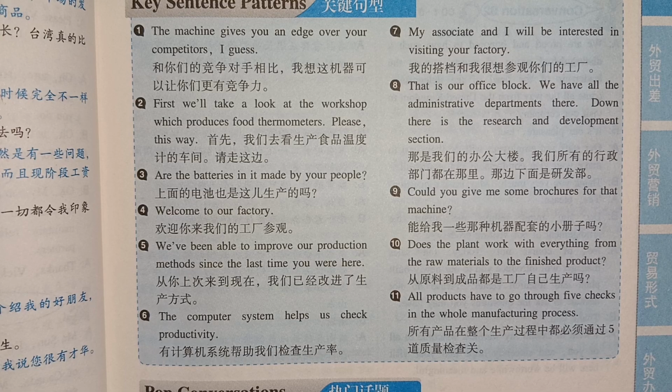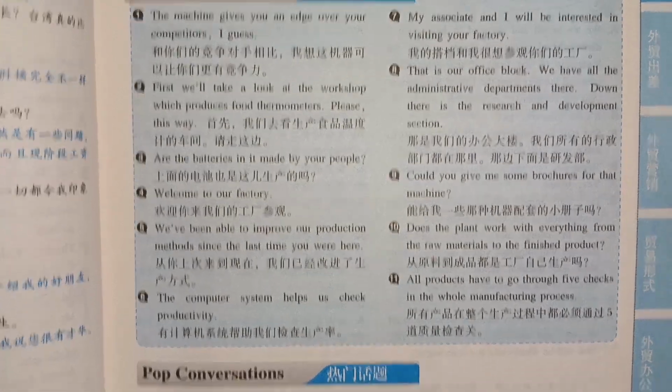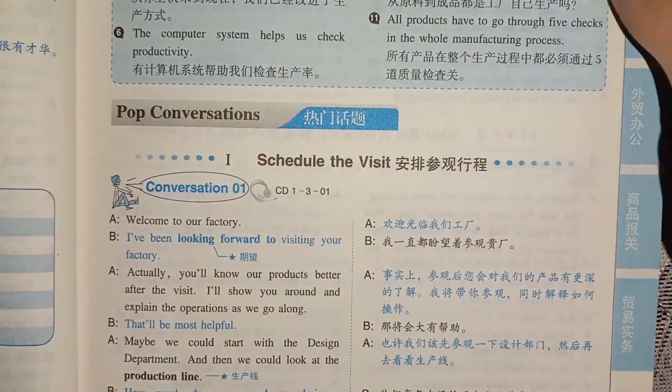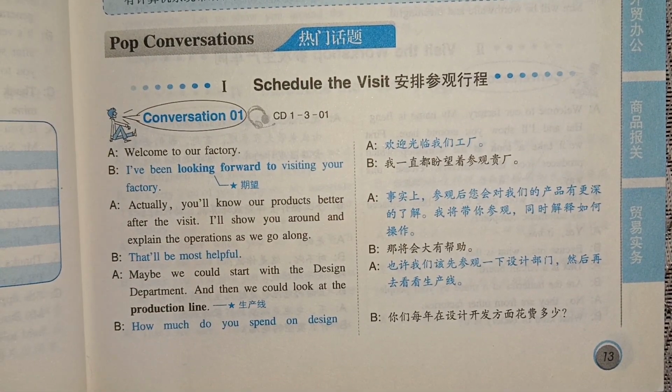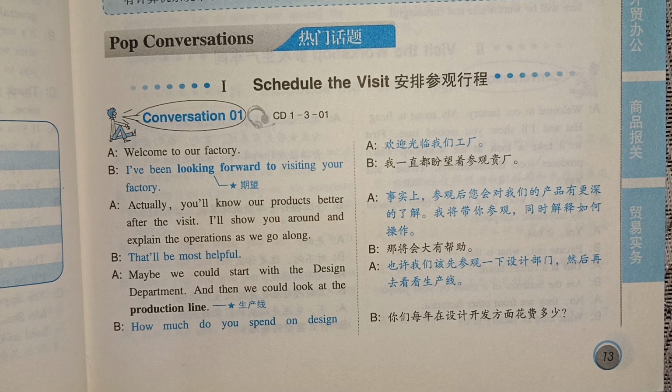Pop conversations. Schedule the visit. Conversation 1. Welcome to our factory. I've been looking forward to visiting your factory. Actually, you'll know our products better after the visit. I will show you around and explain the operations as we go along. That will be most helpful.